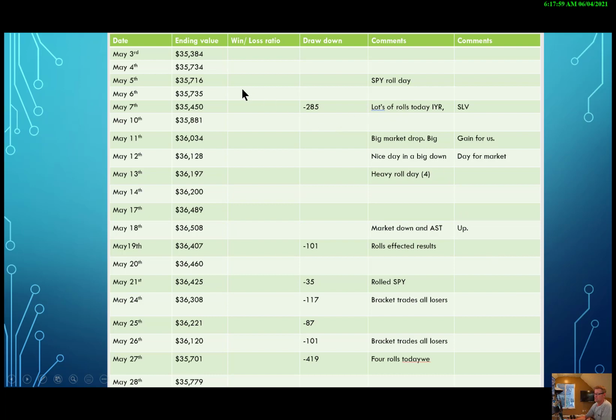You can see that we got off to just an absolute gangbuster of a start, just an absolute massive roll. It took us over a week to get our very first drawdown on the day, and that was okay because that came when we had a day with lots of rolls. We rolled the IYR, the SLB, and when we do rolls, it usually does result in a negative day. It sets us up well for the next coming week, but it does hurt us.